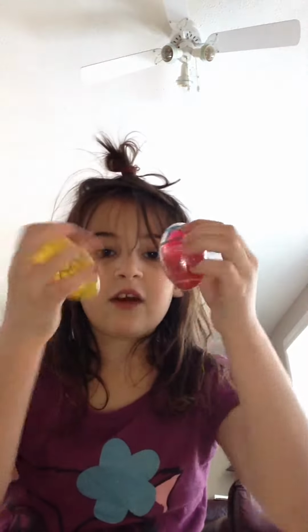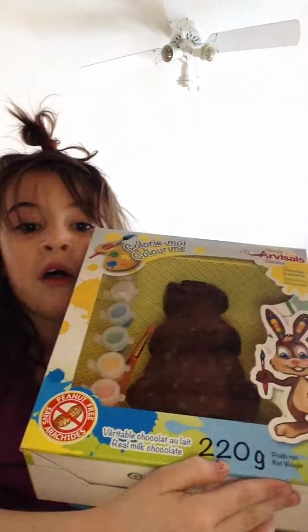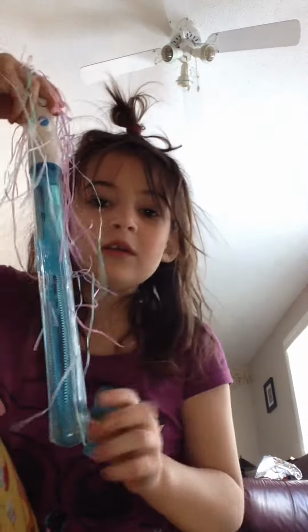So this is the goo I got. So weird. I can paint this and it's edible. Isn't that cool? And I got some chalk. I got a lot of Easter eggs. I got bubbles. And I want to show you something.